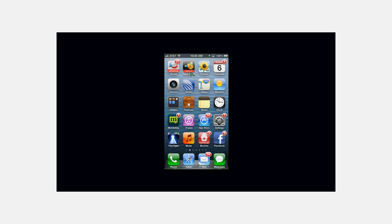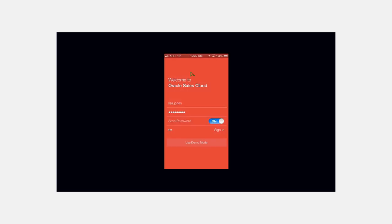Mobile sales, you can actually download this if you're an iPhone user. You can get it from iTunes, Droid. I'm not really sure how you access your apps, but you can get it. Look for Oracle Sales Cloud. I'm going to tap in here. And what you're presented with, if you download it, you can use demo mode. I'm going to be logging in as Lisa.